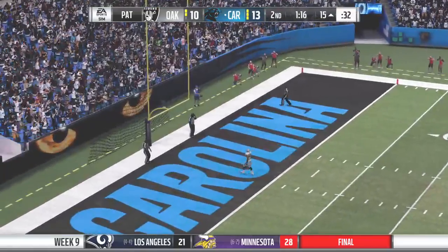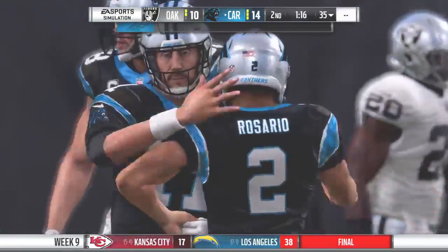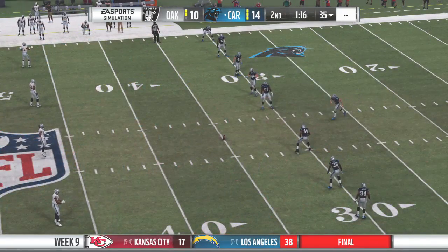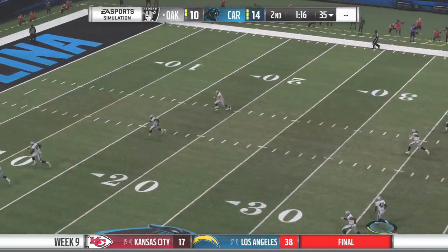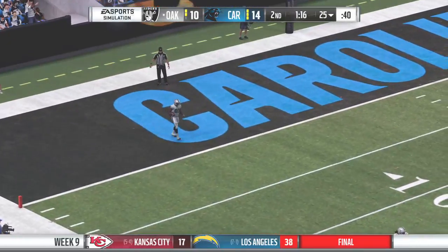Didn't have anything downfield, swung it out to the flat. He did the rest. Such a staple of so many offenses we see now. In our discussions with offensive coordinators, how many times do they tell us, hey, this offense is designed for either a touchdown or a check down. We saw the check down on that play, and boy, was it successful. We saw a touchdown, too.